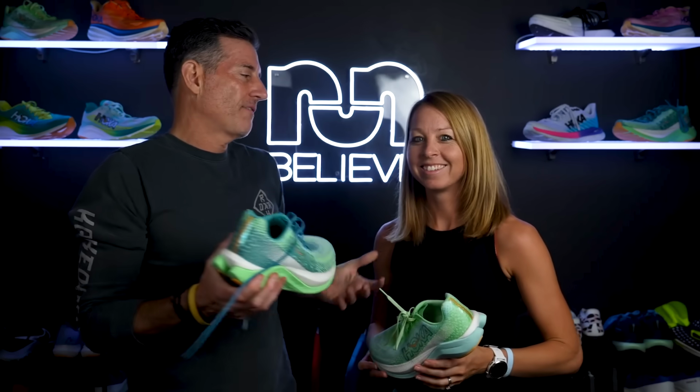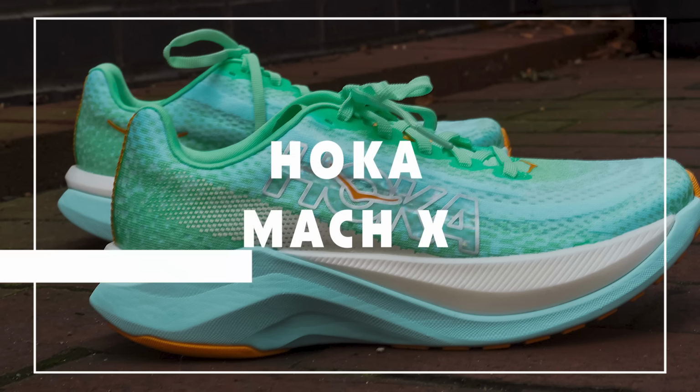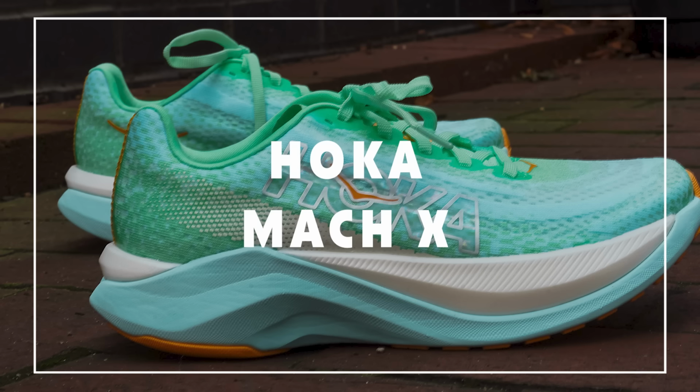Megan and I will be going over the Mach X next, and that will give you an idea of how you take this shoe and elevate it to the next level. All right, so Robbie and I just went over the Mach 5, Meg, and this is the evolution of it. We get that super duper foam.